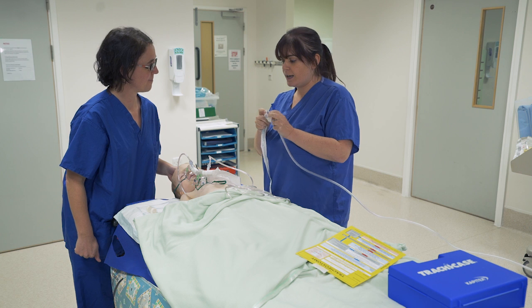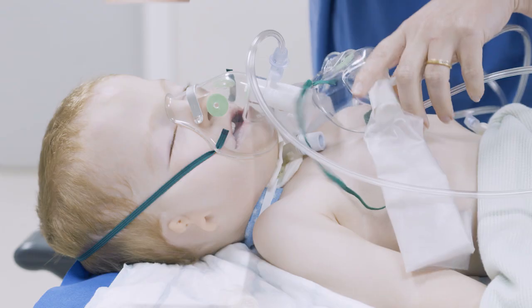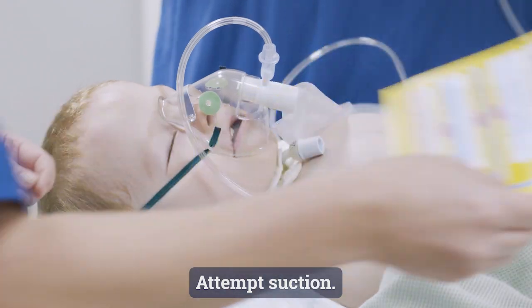Hi, Marie. Hiya, so just come in, he's not breathing. We've got the algorithm, put some oxygen on. Yeah. Just going to suction. So we're assessing the airway patency.